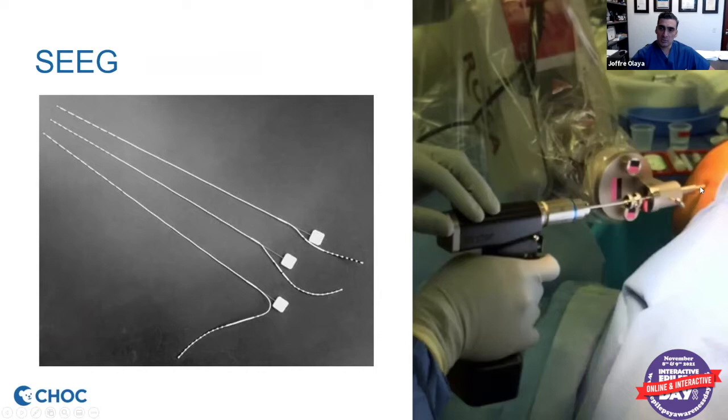Through the scalp. And then we make a small opening through the skull with the drill. And then once we make the opening, we place a little bolt and secure that to the scalp. Then we place a stylet all the way down to the target. The machine actually tells us how deep to go. Then we pull that out, place the actual electrode, and secure that to the scalp.